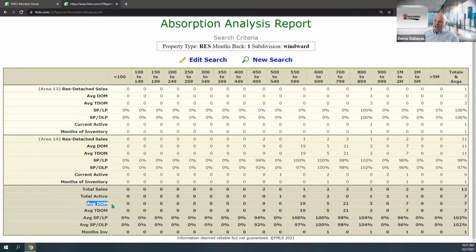You've got average days on market, 7, and average total days on market. So the difference here, don't really get too caught up in it because you'll see over here it's 7 and 7. If they, for some reason, went on hold or did something else in the MLS settings where they weren't truly active, it can affect this number. But really, if they're the same, then just keep moving. If they're not the same, I would still use probably this average days on market just in general.